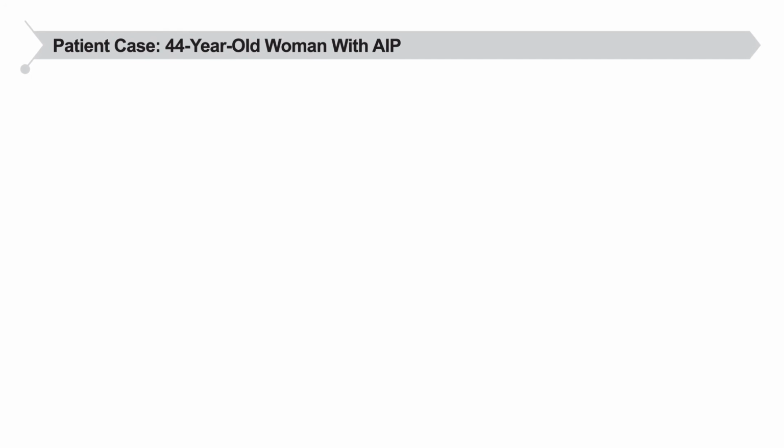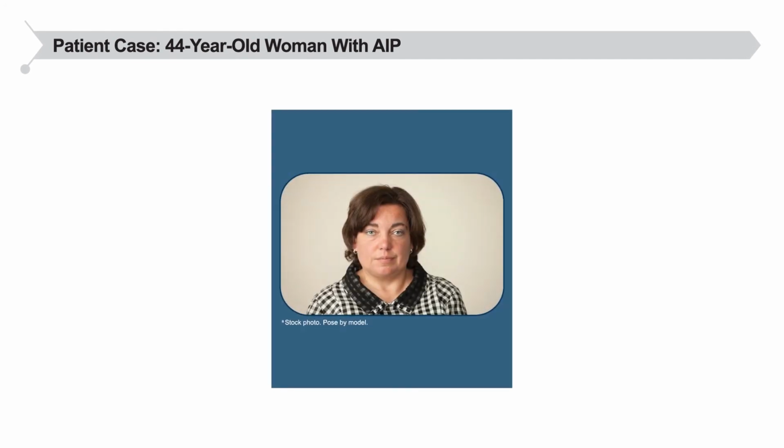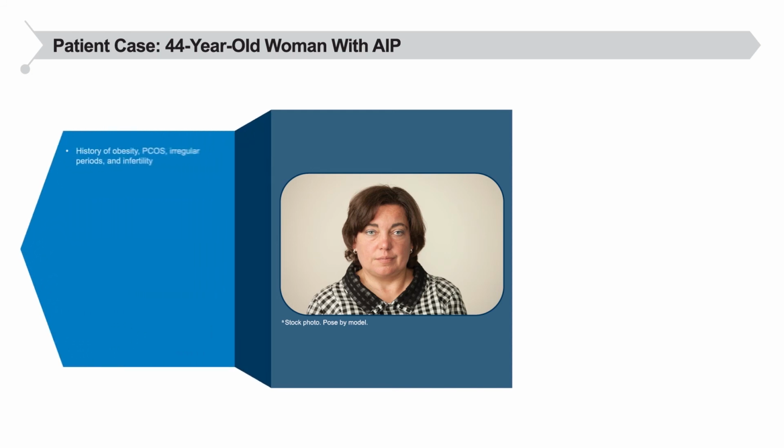This is a complicated and severe case. This patient was a Caucasian female who currently is 44 years old. She had a history of obesity, polycystic ovary syndrome, irregular periods, and infertility. Because of obesity, she had a gastric bypass at age 27, which was well tolerated. She lost a substantial amount of weight. Her periods became regular, and she had 2 normal pregnancies.